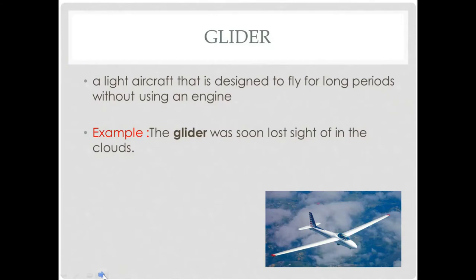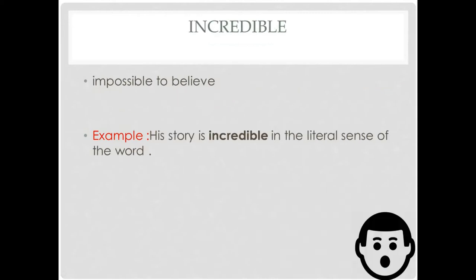Glider is a light aircraft that is designed to fly for a long period but without using an engine. For example, the glider was soon lost sight of in the clouds. So this is a picture for the glider. A new glider. And the next word is incredible.